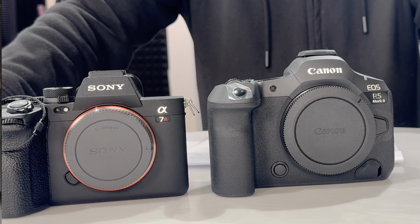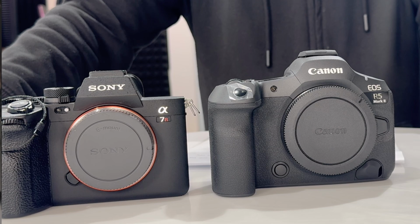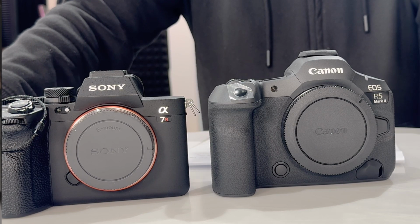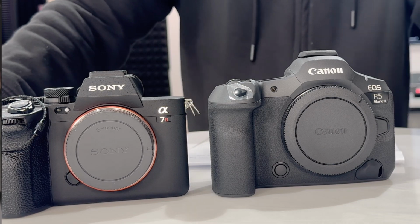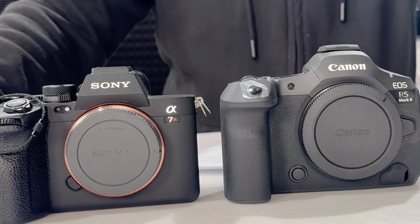Number 4, you don't have a crop in 8K 24p. So again, there's no crop at 8K 24p compared to the Sony, which has a 1.24x crop factor, and in 4K 60p. In Canon, you don't have a crop. There's no crop in 4K 60p, while on the Sony there is a 1.24x crop factor. Okay, so number 5, you have pre-shooting buffer.